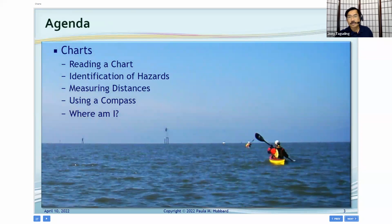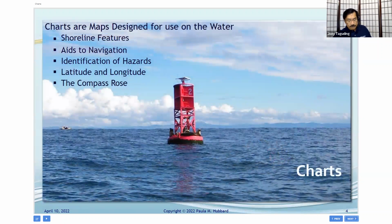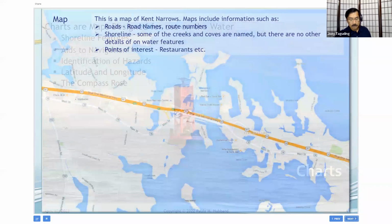Here's a little bit more about what we're going to talk about: reading it, hazards, measuring distances, use of a compass, and still some more stuff, shoreline features, aids, latitude and longitude, and that good old country song, The Compass Rose.